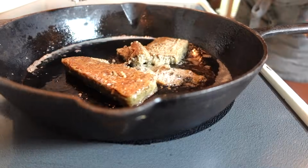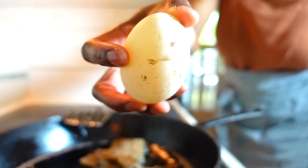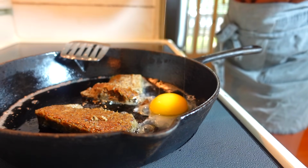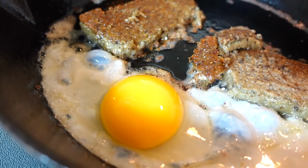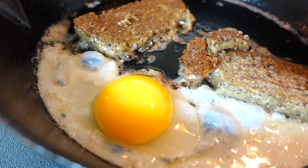Yes, perfection. I think this is a guinea egg from my friend's farm, which is why you see a bit of dirt on it. But I love pairing my scrapple with a runny over easy egg. Now, for those of y'all that get it, I can't tell you how much I love seeing, smelling, and hearing scrapple and fried eggs in a cast iron pan on any morning.